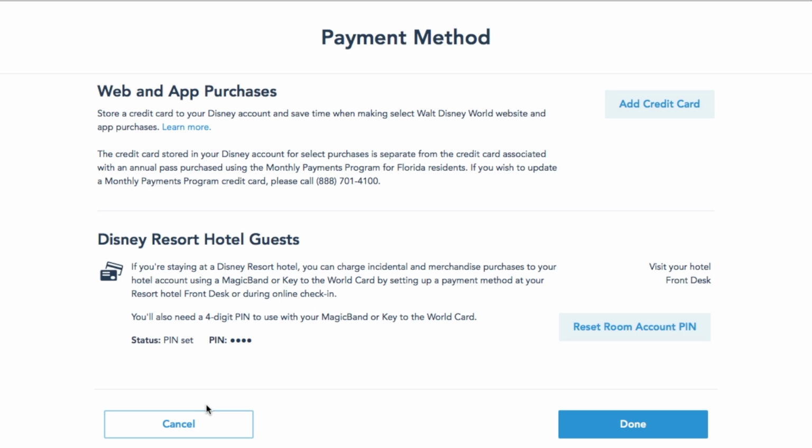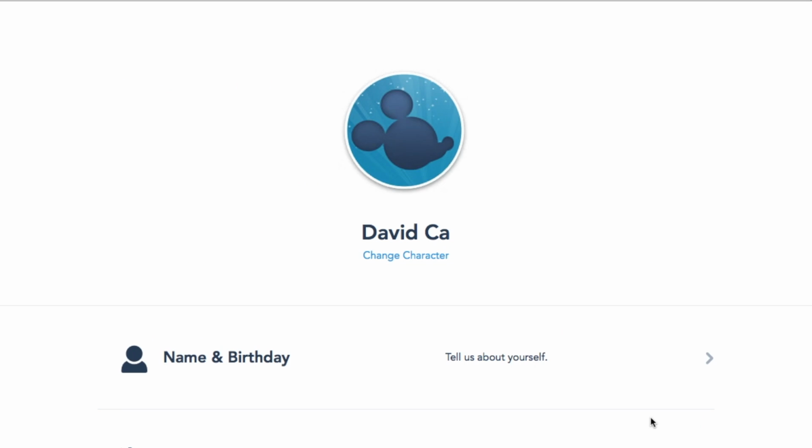And speaking of other members in your group, let's move on to the third most important element to set up here, your friends and family profiles. Now, even though you've already got a Disney account set up and you're the one making all the reservations, you have to make sure you have profiles set up for everyone in your traveling group.